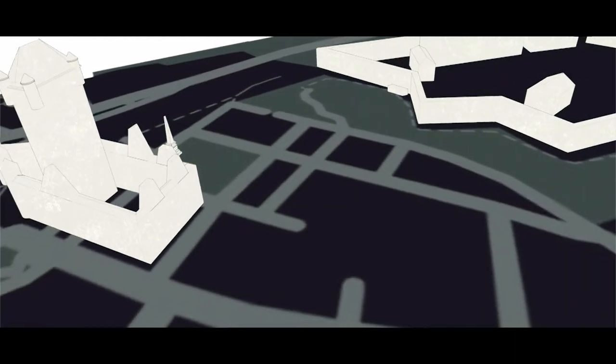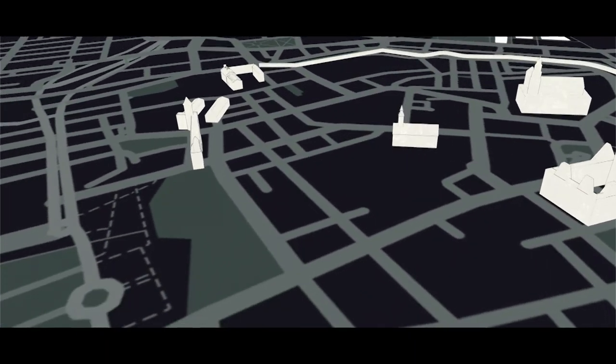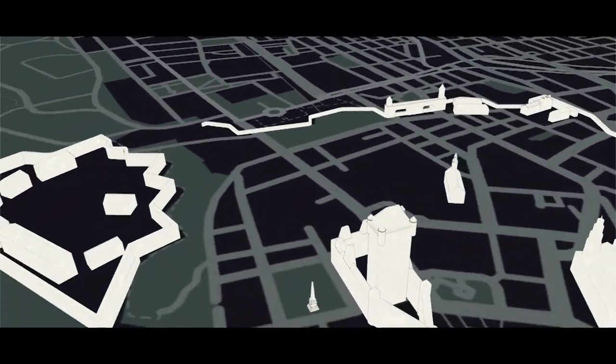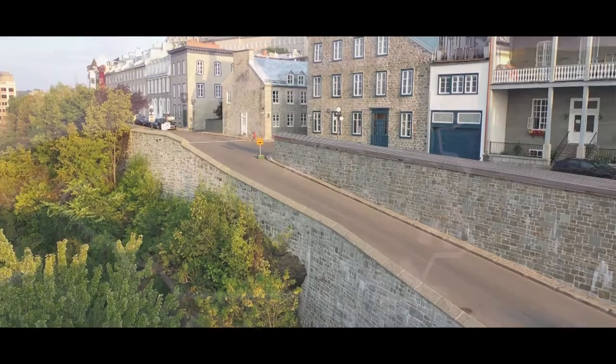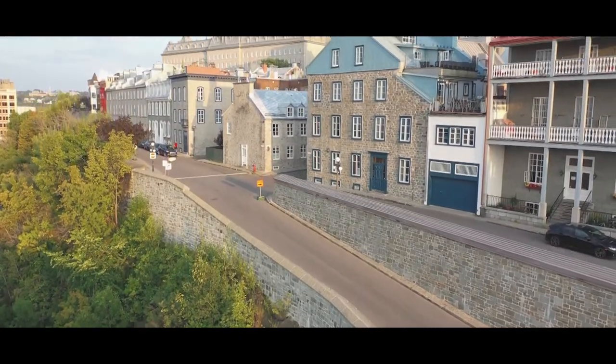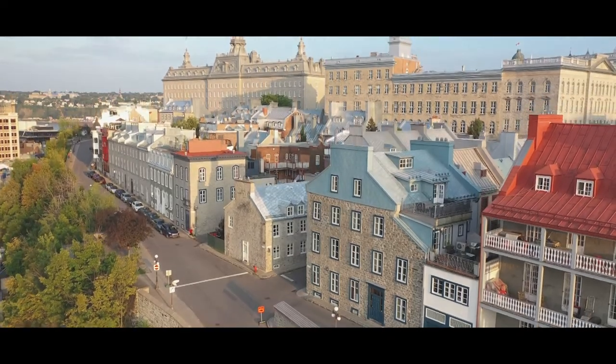The year 1690 marked the beginning of the construction of a series of wooden palisades, later replaced by masonry structures. Evolving over time and with the city's development, the fortifications of Quebec are recognized as the cornerstone of the historic district of Old Quebec, a UNESCO World Heritage Site.